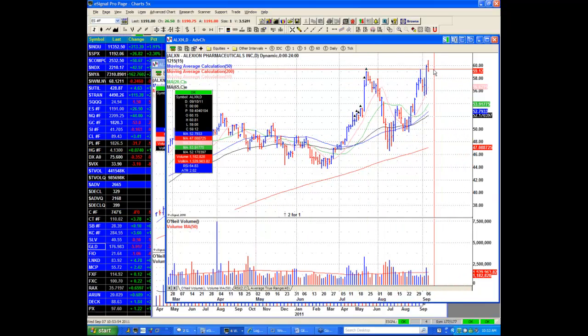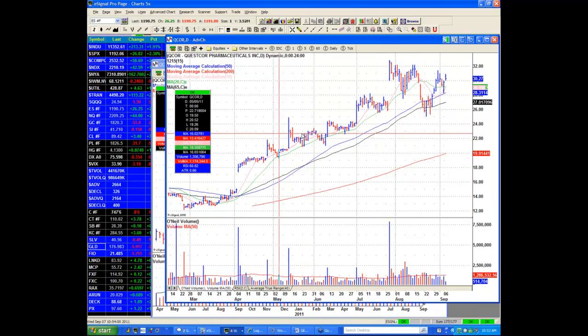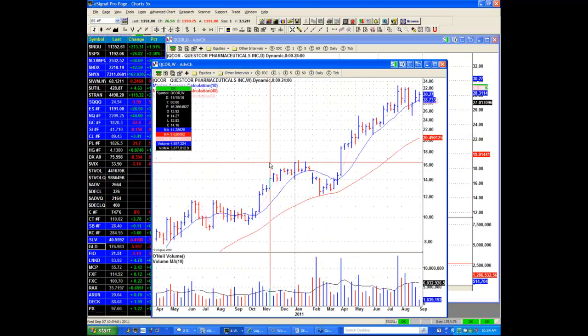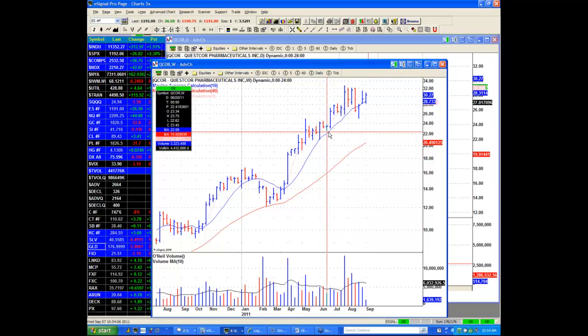Alexion, I don't like this V-shaped stuff, but, you know, I'm not going to buy it. Questcor, we've looked at that one in the past. It's hanging in there okay. This looks a little better. But again, it's one of these bases that's got this wide, loose action, and you see this in so many leaders that it leads me to believe that we're not likely to start a new uptrend.